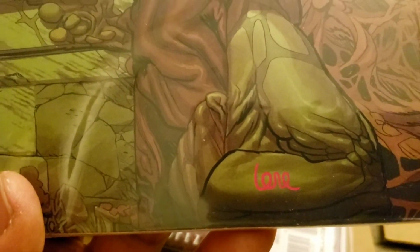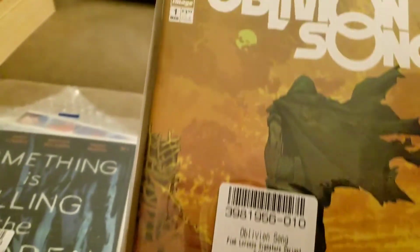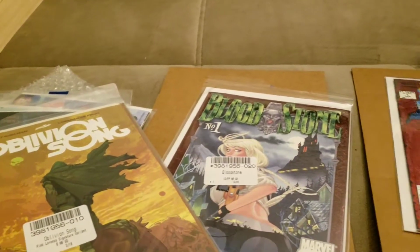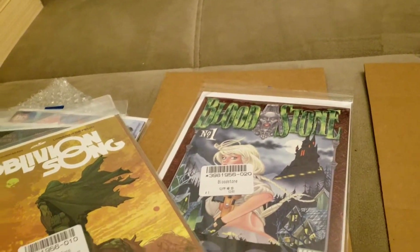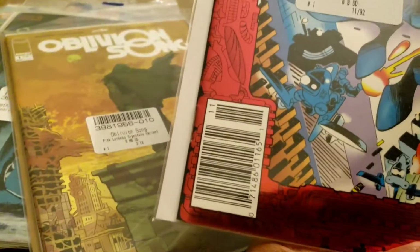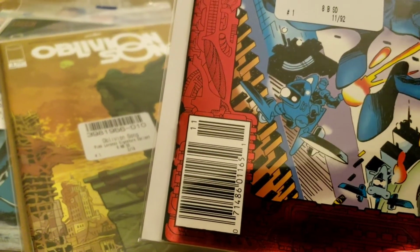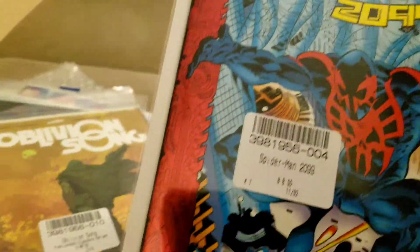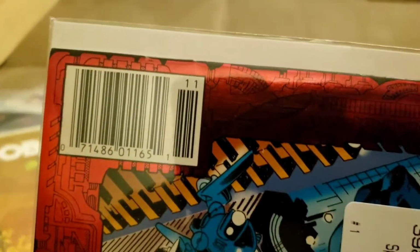This is the pink variant. But I did get the other one, the regular variant. I mean the regular cover A. And I missed this one. This would have been a nice hit too. This was set for 9.4 though.